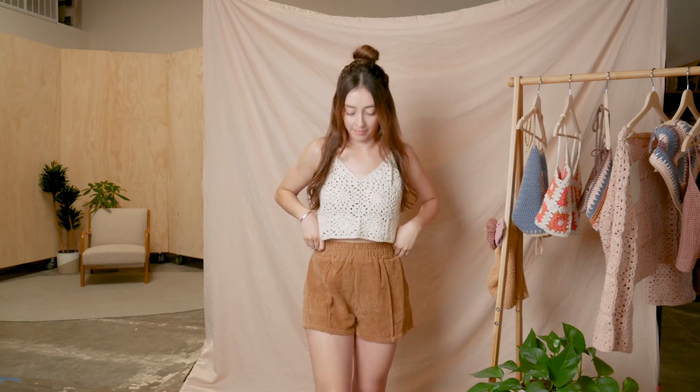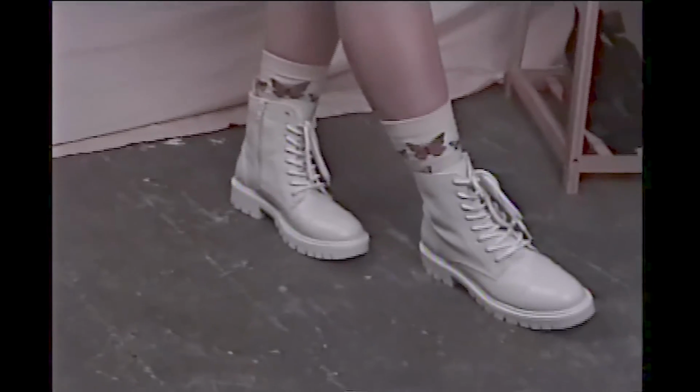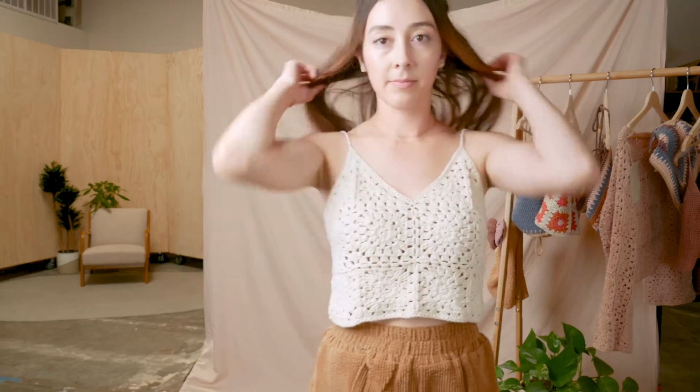Now for this last outfit, I'm wearing the Stella tank, but in the color natural, and I paired it with some corduroy shorts in the color camel, and then I wore some butterfly socks with some combat boots in this off-white color. So it's a very playful look that I really love.